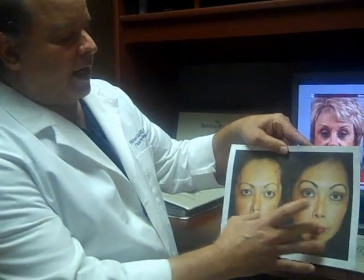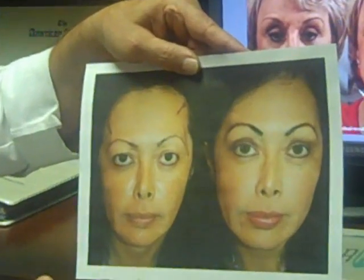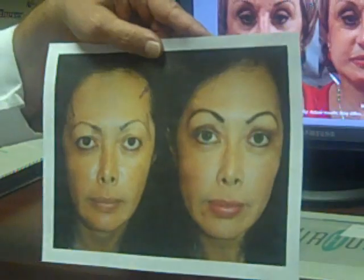You can see this did not affect the bottom of her face, which was not a problem for her. She didn't come in requesting any surgery regarding that, and we took beautiful care of her by just taking care of the upper part of her face.